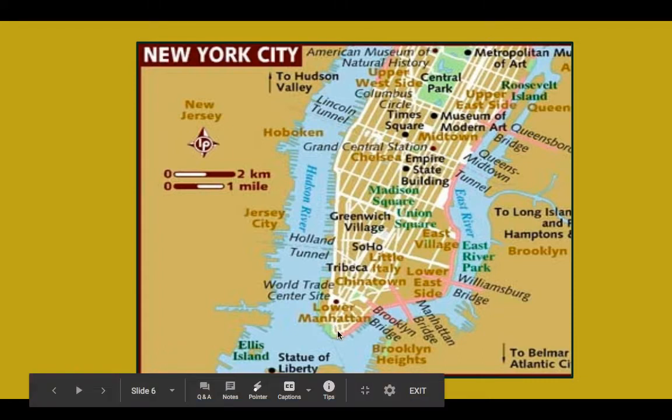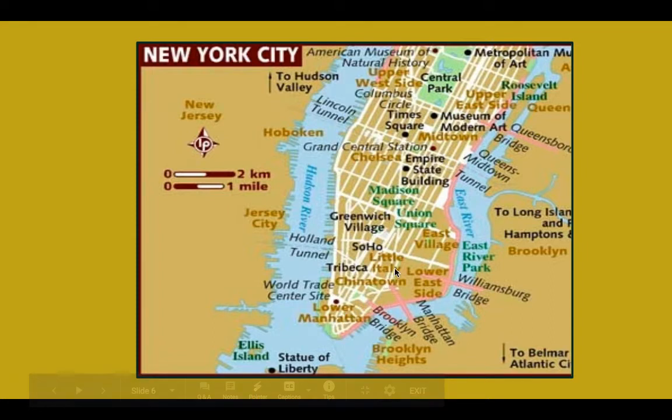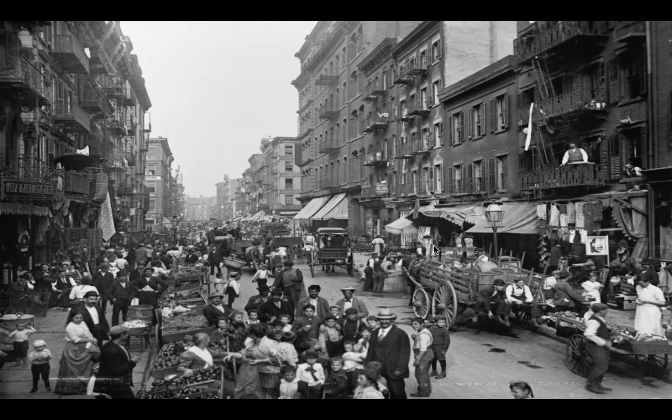So once folks hit here from Ellis Island, many of them traveled just inland a little bit and started to settle here, primarily in the Lower East Side of Manhattan, which became a thriving set of immigrant neighborhoods. You see Little Italy. We also have Chinatown, the Lower East Side, the East Village, right? So let's continue along here. And this is a picture of Mulberry Street in the Lower East Side of Manhattan, one of those immigrant neighborhoods.